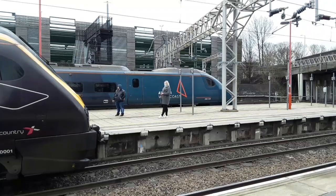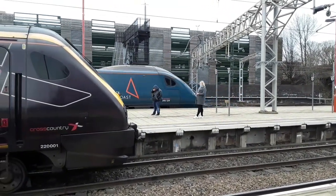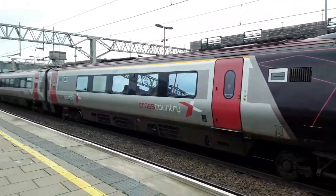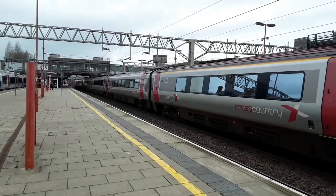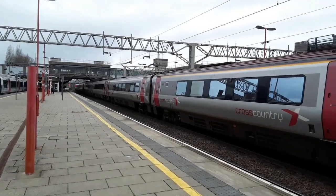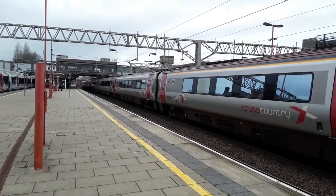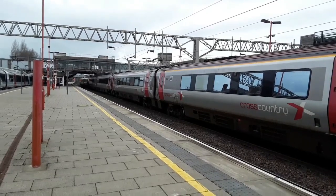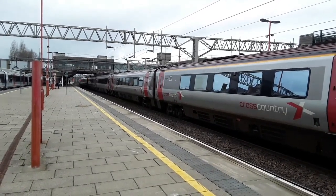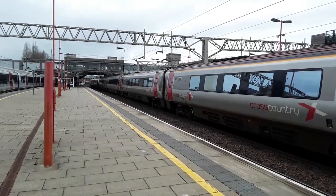Okay, well there goes 390-129 with the 1324 Avanti West Coast service to Liverpool Lime Street. And the cross-country Voyager service will be the 1328. So we got here nice and early. There will be a Moss End to Daventry train coming through shortly. That one is running on time. The late one will be here in just under an hour from now.